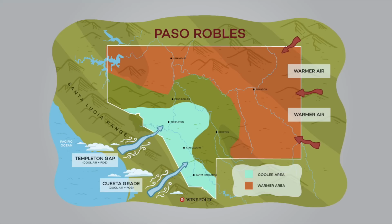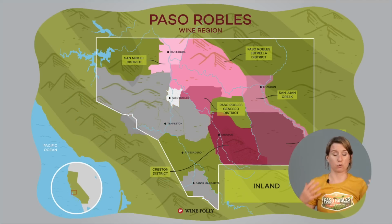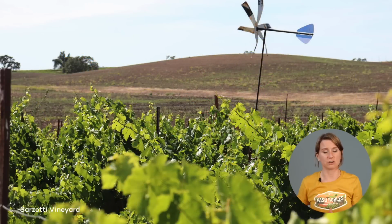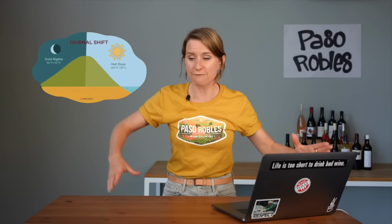So you're actually going to see some differences. If you're in the western part of Paso Robles, in the areas of Adelaida, Willow Creek, Templeton Gap, and York Mountain, it's going to make cooler, more structured, more acidic wines. Then as you head east, it gets hotter and hotter and hotter until it's quite hot. And in fact, the only way we get quality there is tending to be planting in the higher elevation vineyards. And the reason why we can do that is because as you climb up in elevation, things get cooler and the temperature drops substantially at nights. That temperature drop that I'm talking about is called the diurnal shift. And it can range between 35 and 50 degrees in difference in Fahrenheit at night in Paso Robles, which is madness.